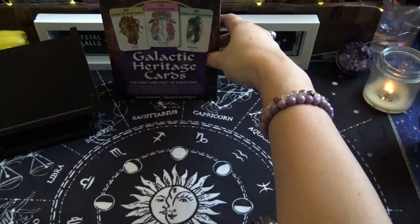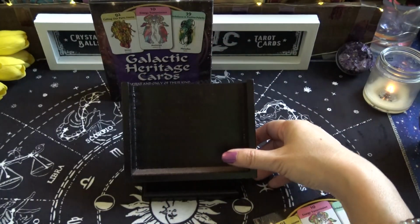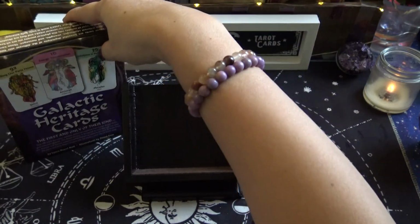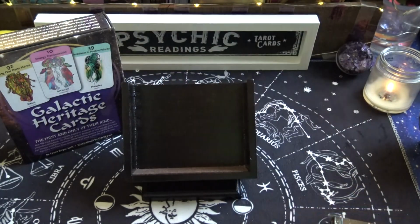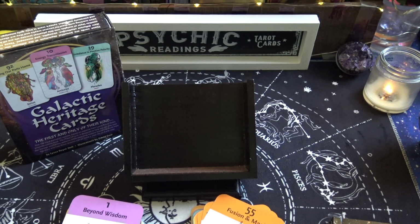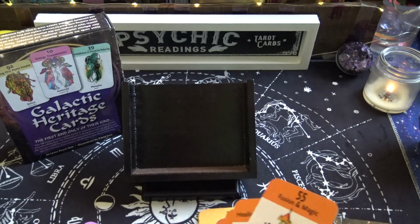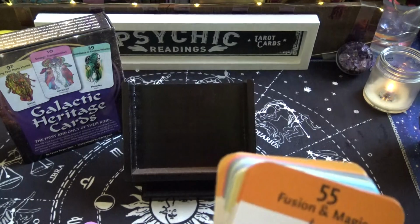Alright, so I'm going to try my best to explain this because it's very interesting, actually, and I did read the guidebook a little bit. So this deck is broken down into 4 suits. The 4 suits are a little different than tarot suits. The 4 suits are timeline, the timeline stream: past, present, and future. So we're going to see that as we go through, and I'll point it out as well.